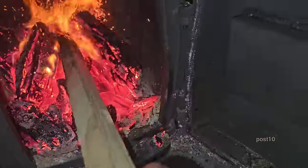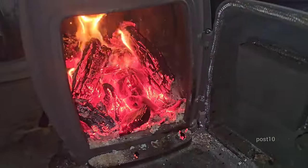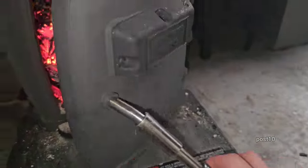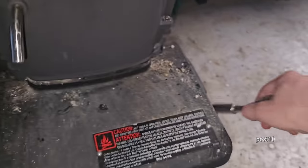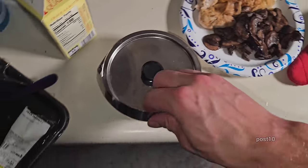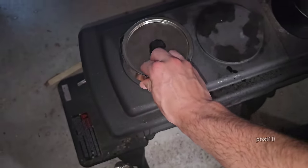I want this room to start getting cold so I can go to sleep later. We're not putting anything else in this stove. We're gonna let it burn out. So, look at this. We didn't even burn all the kindling in that thing. So we're doing very good now. Let's get our food onto the stove once again.